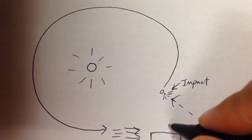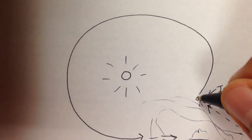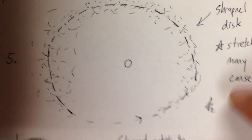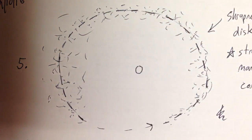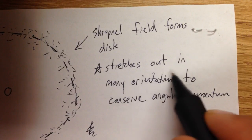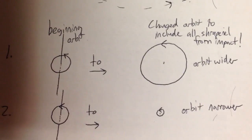But given that happens, there's still going to be some splattering around that object. Same goes for this impact, which is going to make a large field of shrapnel. And after that happens, it'll keep on going, and the field of shrapnel will just get wider and wider and longer until it takes up the entire previous orbit. So you'll have this giant orbit of all this shrapnel. Basically, what it will be is an asteroid field. And it stretches out in many orientations to conserve angular momentum. It's not as simple as people think it is.